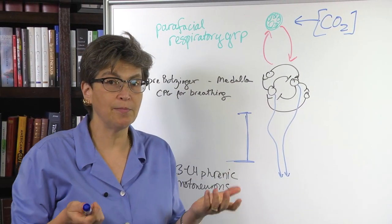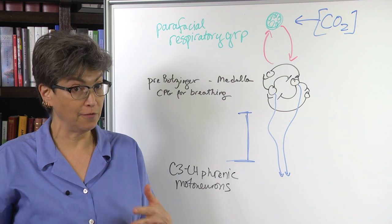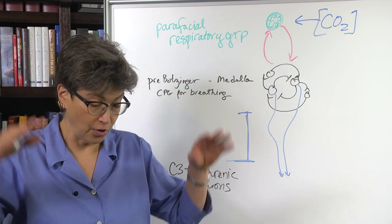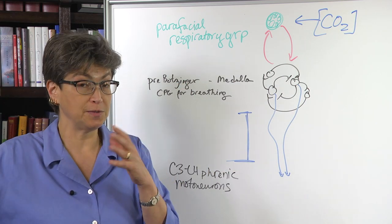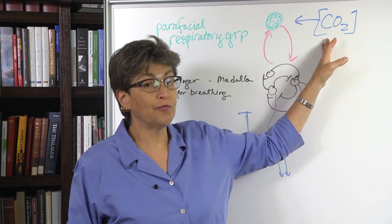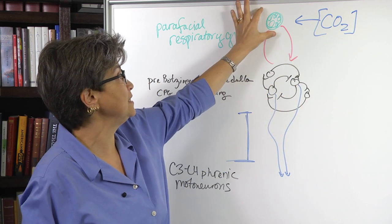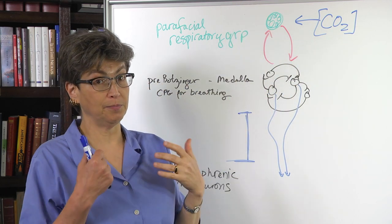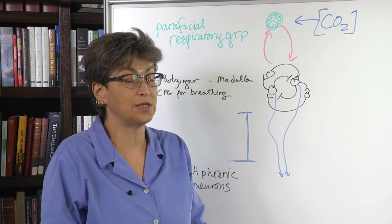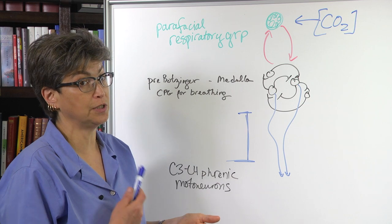Now, you may remember from physiology that you're sensitive to oxygen levels through the carotid body, so that you have peripheral sensitivity to oxygen. If oxygen falls, you'll know about that from somatosensory afferents that come in through the vagus. But the periphery is not sensitive to CO2 levels. The central nervous system is. And in fact, it's these neurons in the parafacial respiratory group that appear to be either the only or one of the most sensitive to CO2. So these are the primary group of neurons that's sensitive to increasing levels of CO2.